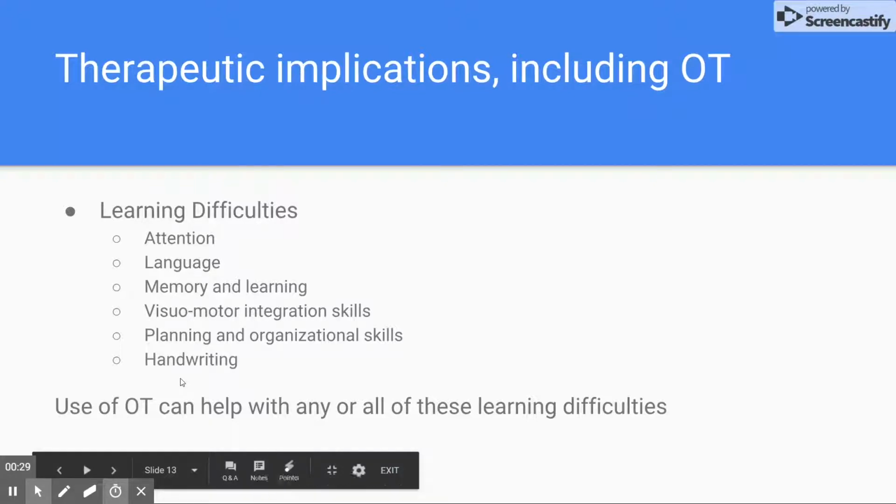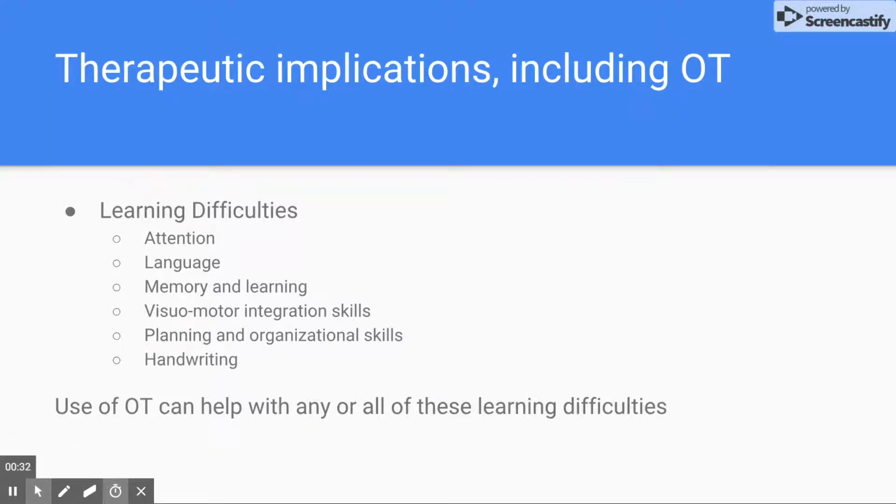So, some therapeutic implications for hydrocephalus and some ways that an OT can influence them and help them out have to do with learning difficulties, especially in the areas listed on the PowerPoint. As for attention, these kids can get easily distracted. For an OT, we can work on attention skills with that. Language, they're going to have poor comprehension skills. For memory and learning, they have rapid loss of information over time. They'll have difficulty retrieving the appropriate bit of information from their long-term memory. They're going to have weak visual memory. So as an OT, we can work on different memory games and activities to help increase the memory of the child and keep their mind sharp.